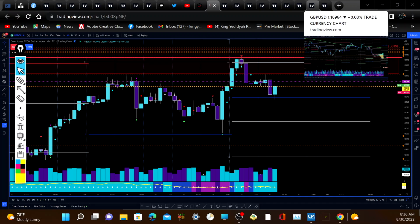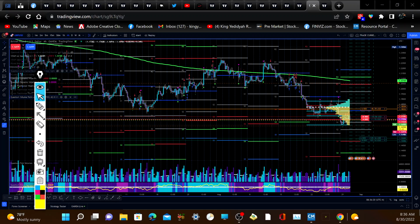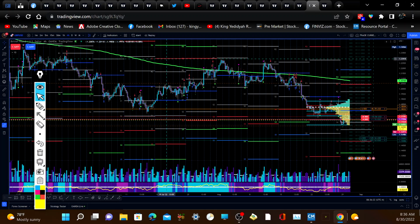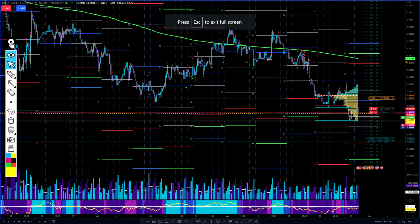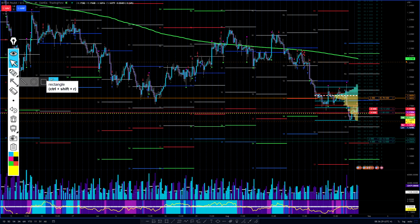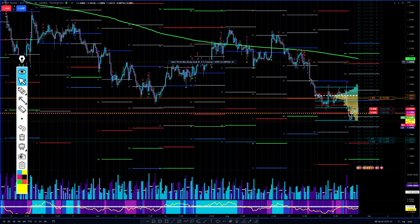Let's go to GBPUSD. So this is the 4-hour chart on GBPUSD, and let me point some out here. Let me just make this bigger. All right, so I was looking at the chart last night, and I think this is, hold on, let me make sure. Yes, so this is the weekly Camarilla levels, right?